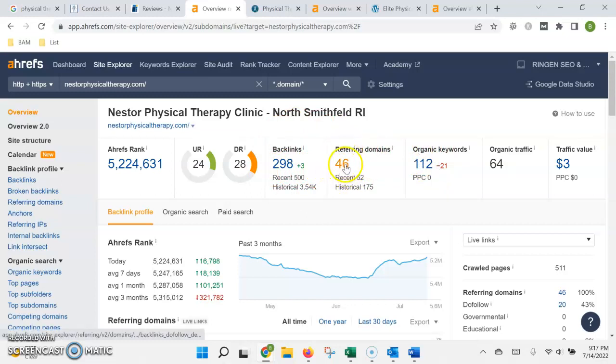To explain this, if there was a news article written that said top 10 physical therapists in Rhode Island, and the reader could click on a link inside that article and it would bring them to your website, that would be one backlink from one referring domain. So this right here, unfortunately, is usually the only part that you have to end up paying for.